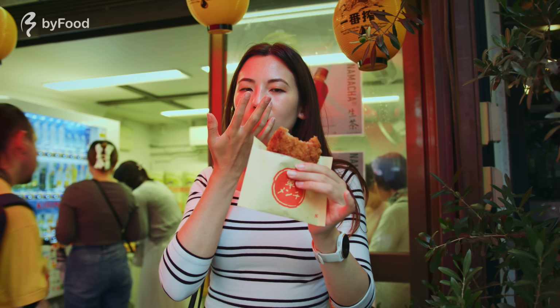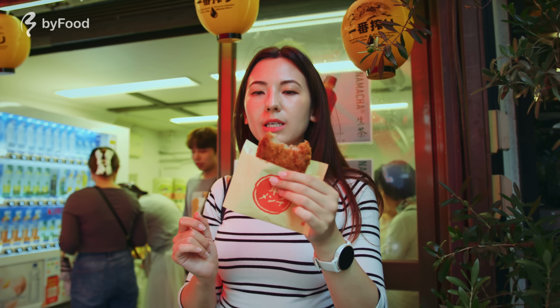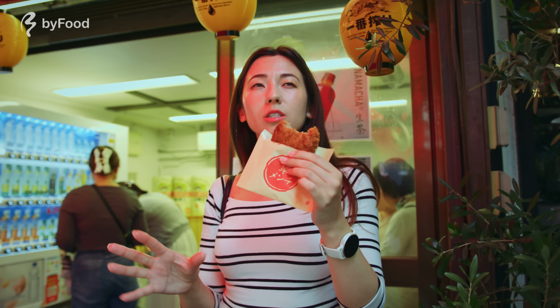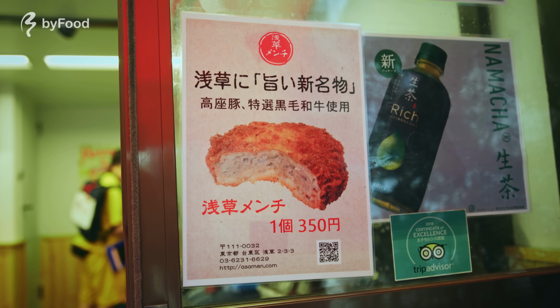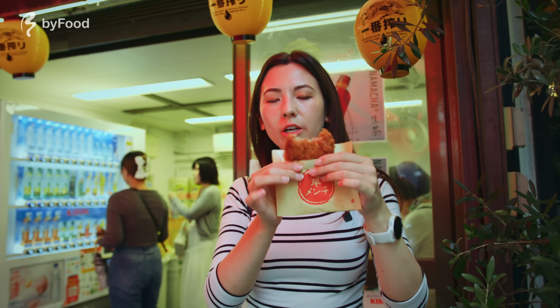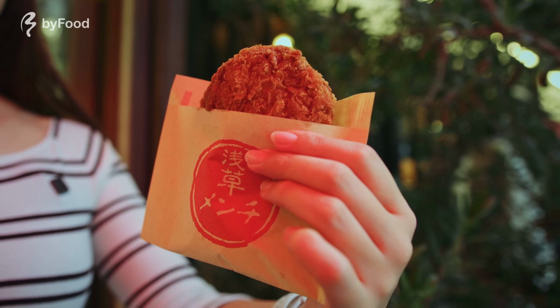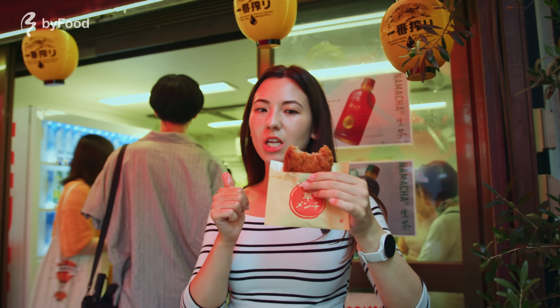Also, I feel like the price is really good. The price for one of these is 350 yen, which at this moment in time is less than $3 US with the exchange rate. So I feel like cost performance wise, it's pretty good. It's hearty, and it's just a very affordable snack on the go. It's tasty.